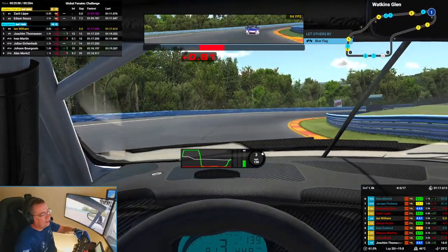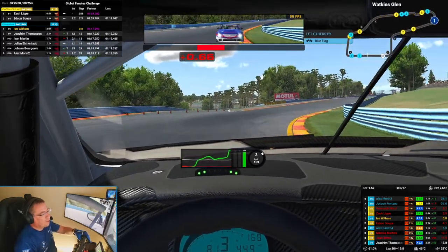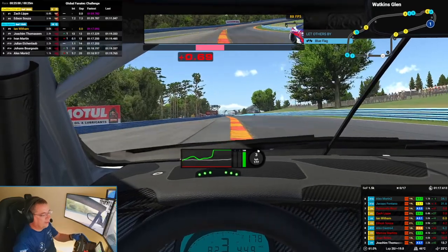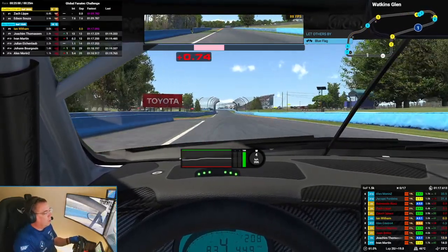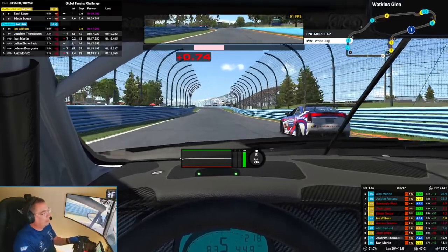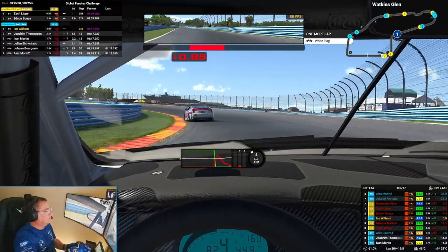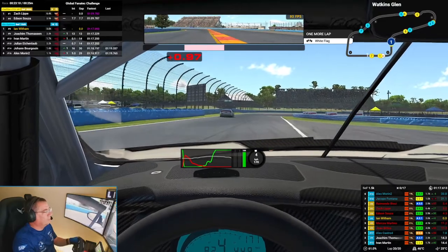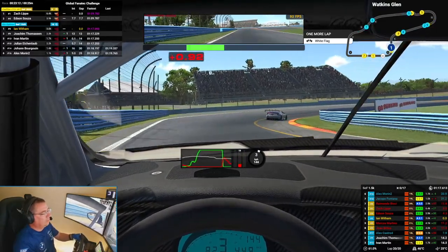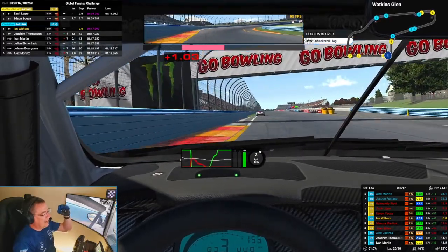Okay, Ian, there's a faster car approaching. Faster car behind me. Hoping he's going to be sensible, it's not like he's in a fight for anything. On your right. He is. Clear right. Yes!